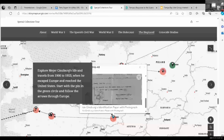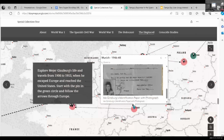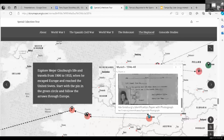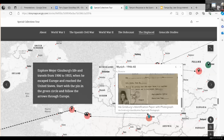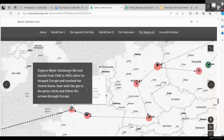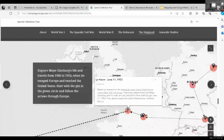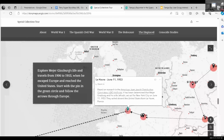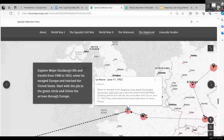In Munich, I don't know if you can see that, he got married. There's a picture of his wife. They ended up going to Paris, staying in Paris for a while. And after 6 or 7 years, he was able to board the SS United States from France and sail to the US.